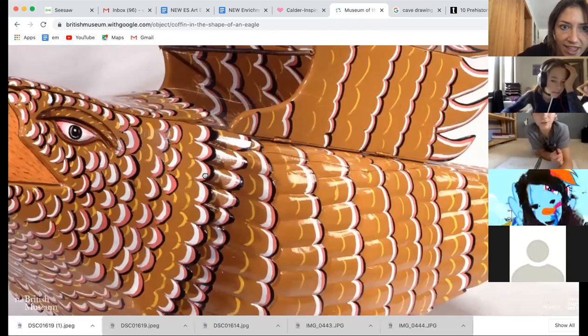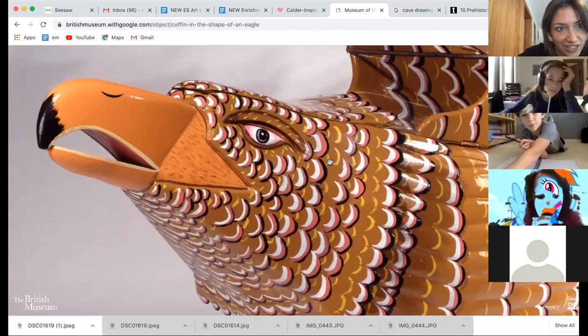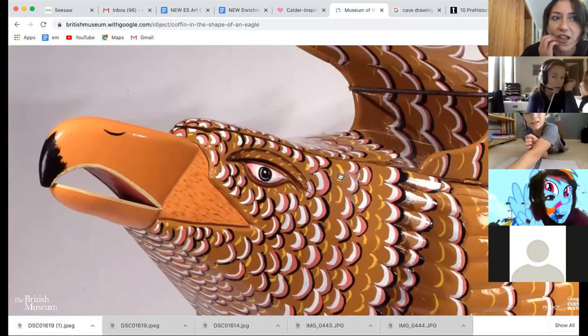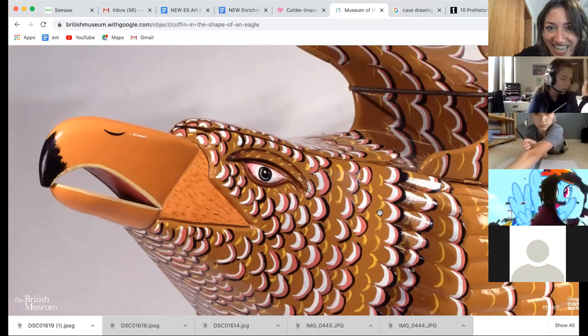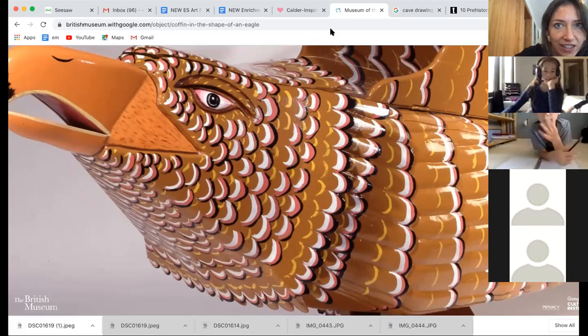That's cool. Yeah. So you know what this is? Did you guys see what this is? It's a bird. It is. It's an artifact. So it's a coffin, right? It is. Yep. It's a coffin. How crazy is that?